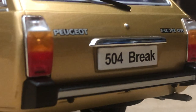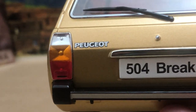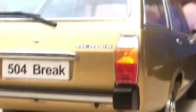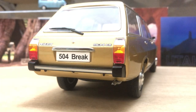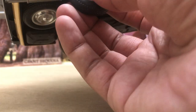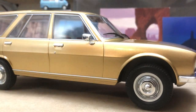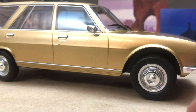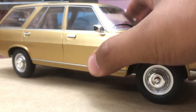Just looking at it, I like the lens detail on these Model Car Group cars. I think it looks really good. You can see they even mold the bulbs behind the reflectors. So it's a pleasing car to look at. I know that doesn't open, but I kind of like it. The tires are very rubbery. Some tires are more plasticky than others. This one almost feels like an eraser. It's very, very rubbery.